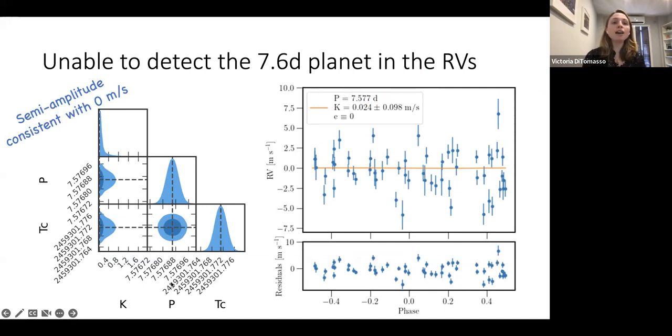So here on the left, I'm showing the posterior of fitting for the planet parameters in the radial velocity data set. The period and the transit time of the planet are very well constrained by the TESS light curves and the transit observations.